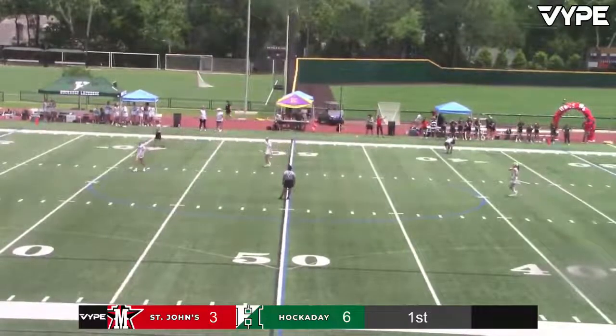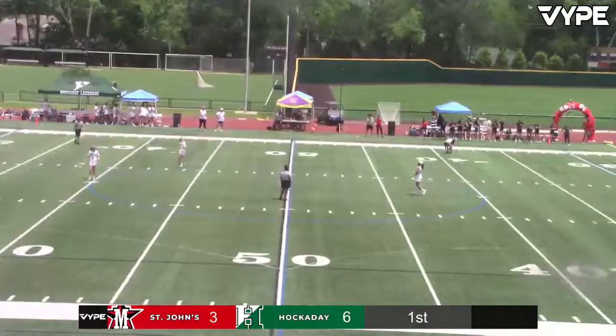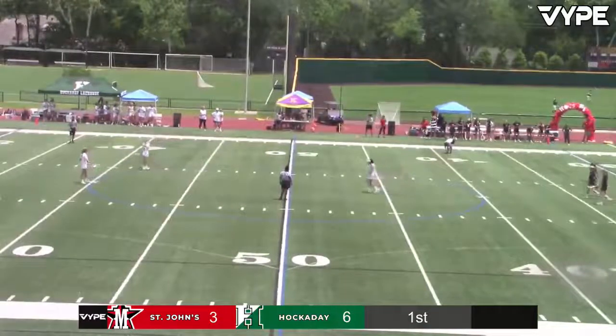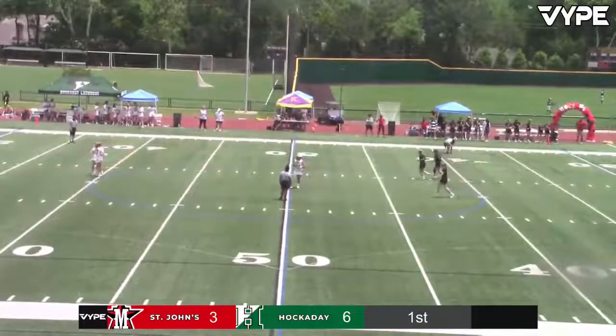Mike, last time when they set up for the draw, you had all four middies on the top of the circle there, all next to each other, and Minjay went the other way. How do you think they're going to line up this time? Don't know. It's a chess game, and they've been changing it up every time.